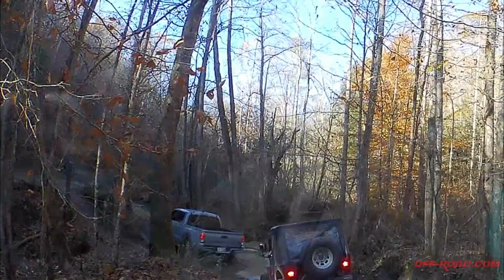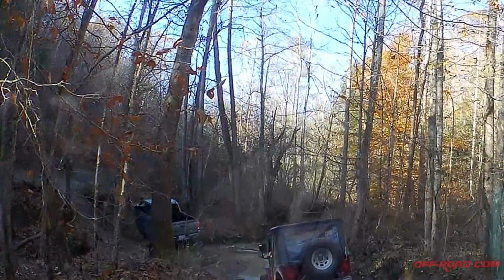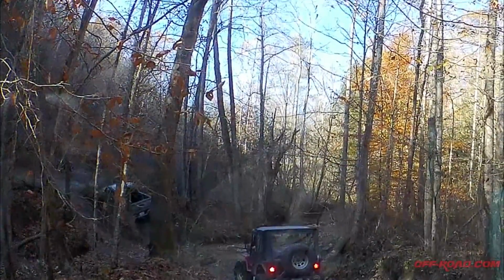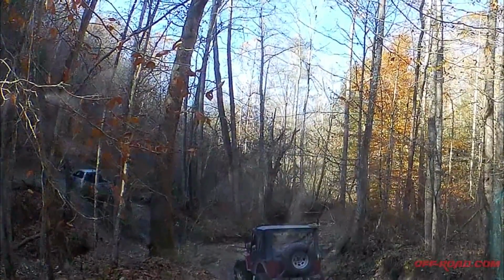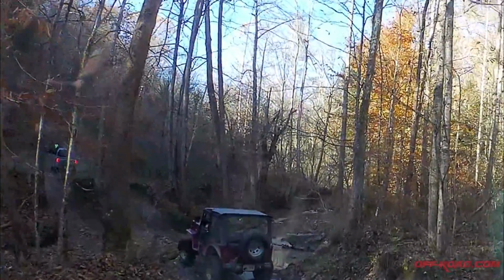So right now I'm going up a little bit of an off-camber area. It pitches the vehicle to the left, on the driver's side there. And I ran this the first day and got a little bit stuck in here, had to use the diff locker. This time I put the diff locker in before I went up. Smooth as glass, no issues or problems. That first day I backed up a little bit and had the ABS kick in. I'm not sure if I was in 4 high or 4 low, but it was just a little disconcerting.